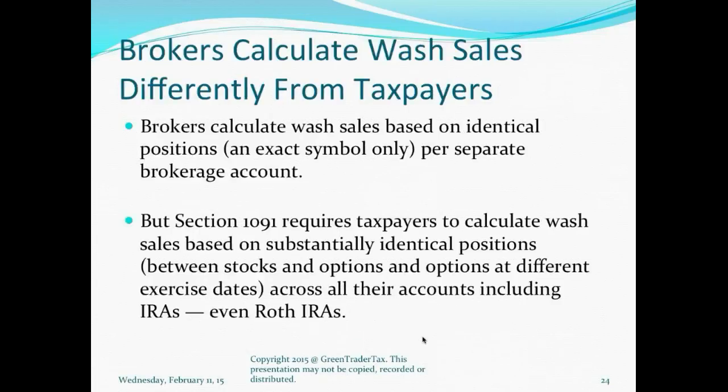Okay. Hopefully your broker is going to help, right? That's what you would expect. Now, Lightspeed relies on the clearing broker, and the clearing broker, what do brokers do? Brokers follow their set of rules. They have very specific rules from the IRS on how to calculate wash sales. And their job is to follow those rules. Well, guess what? The IRS rules for brokers are different from the rules for taxpayers. That's crazy. Brokers calculate wash sales based on identical positions, an exact symbol only, per the separate brokerage account.